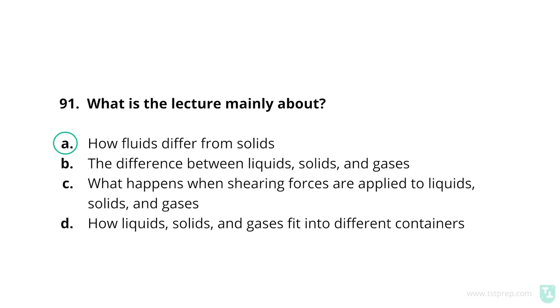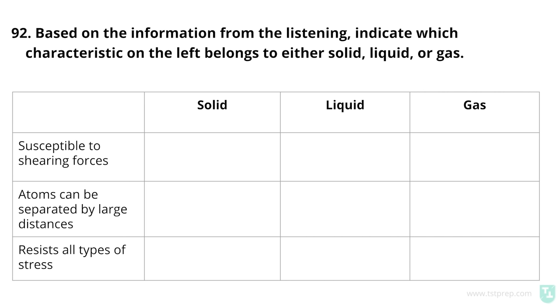Based on the information from the listening, indicate which characteristic on the left belongs to either solid, liquid, or gas.